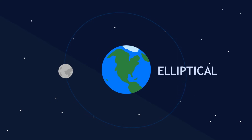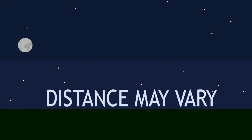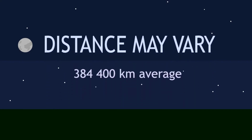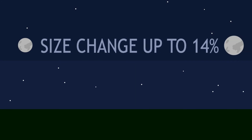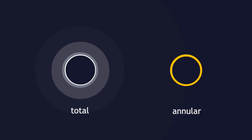The moon's orbit, just like the Earth's orbit around the Sun, is elliptical, meaning that at different times the moon will be at varying distances to Earth. This distance variation affects the moon's apparent diameter in the sky, meaning that the moon, depending on time, actually changes sizes in the sky, sometimes up to a 14% difference. This explains the difference between annular eclipses and total eclipses.